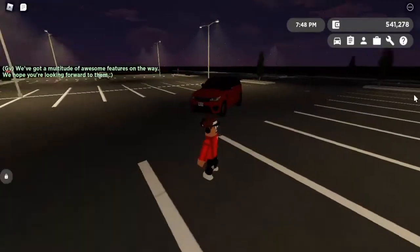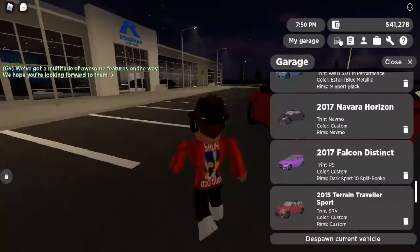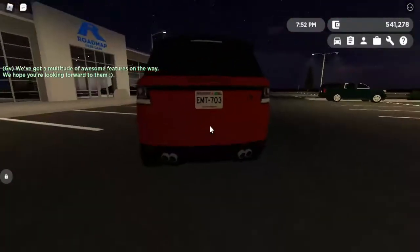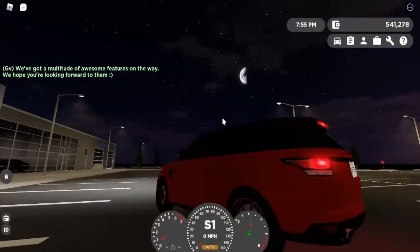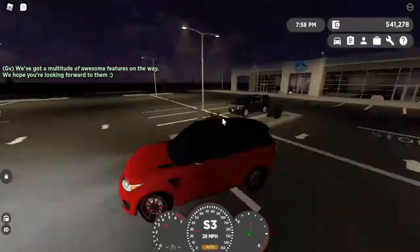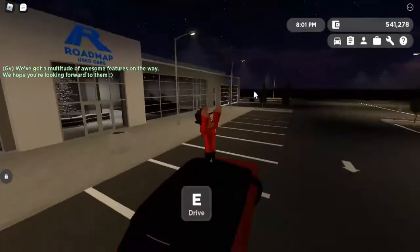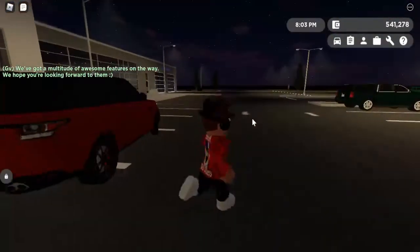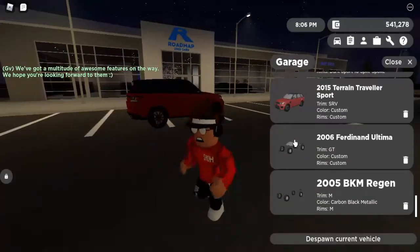Next, I have my SVR Range Rover Sport 2015, I believe. Yep. And overall, I gotta say, this is such a nice car. I had to do the matching rims, and this does have a Hemi in it, I believe. And it is a very heavy SUV, but it still is pretty fast. I would definitely recommend this car, if you can afford it and you have the pass. This is a car that not many people even know about. And so overall, it is a pretty nice car.